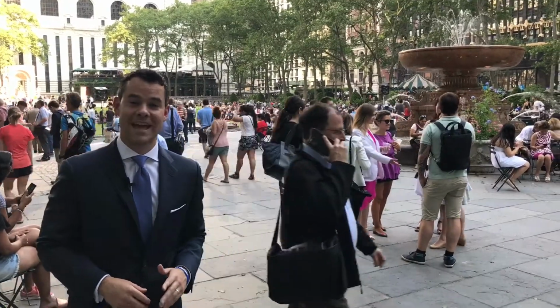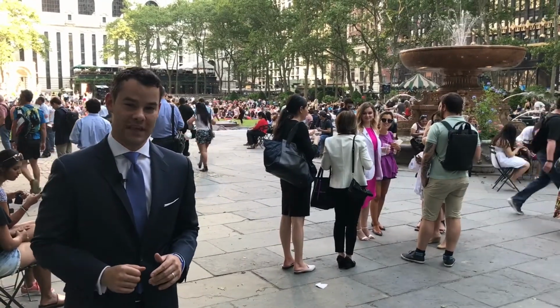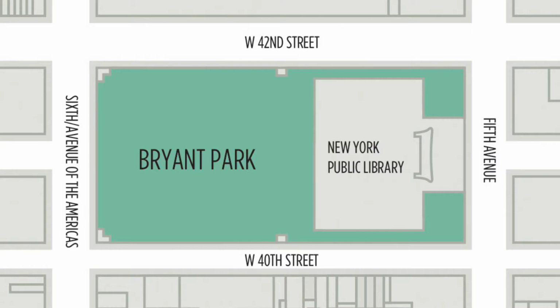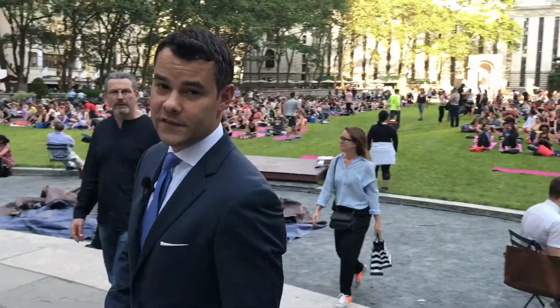We're here in Bryant Park, Manhattan's largest green space south of Central Park. Spanning from 42nd to 40th Street, 6th Avenue to 5th Ave. The New York Times has called this the town square of Manhattan, an office oasis.